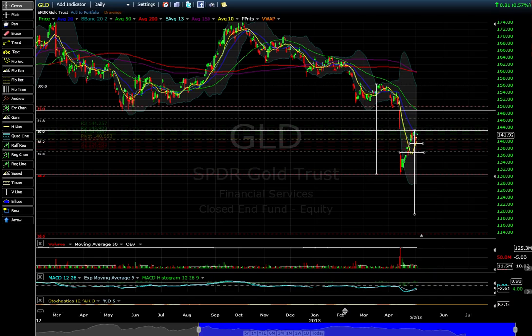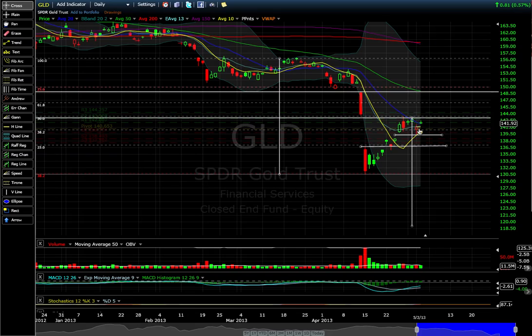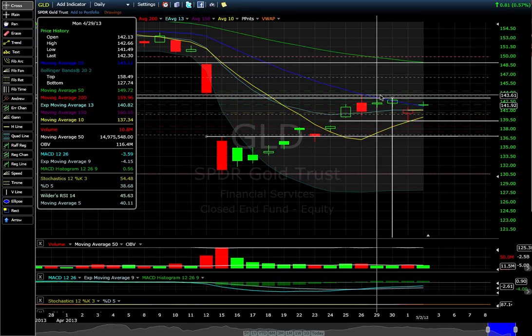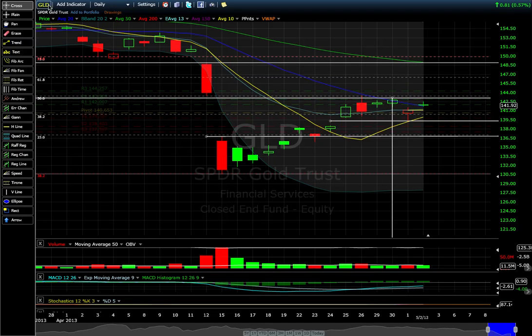Right now, if you were on the short side, any close back above, and the 20 is sloping down really hard, so it could be a good setup. But any close back above this high, or confirmation above the 20, you can stop out, and you can probably re-enter if it gets to the 50. Okay, guys. What else do I want to take a look at?